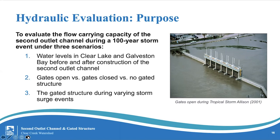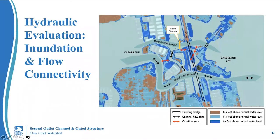Last, we evaluated how the gated structure performs during various storm surge events. This showed how the gate performs under storm surge events like hurricanes, where Galveston Bay water is pushed up into Clear Lake. Before we dive into our findings, let's look at how the water flows through the outlet area and the area elevation levels.